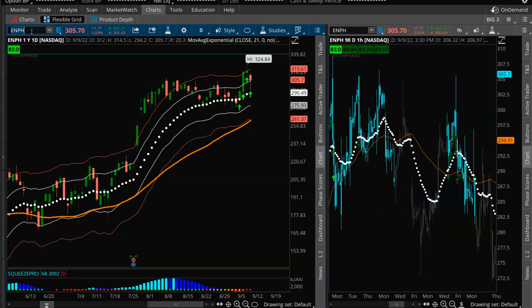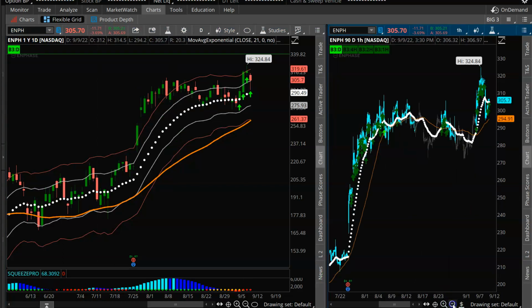As far as ENPH goes, this did actually get a downgrade this morning. And a lot of times, not always, but a lot of times, the downgrade just means that the big money wants to buy a little bit more, a little bit cheaper. So downgraded today, but this SOB looks pretty good.